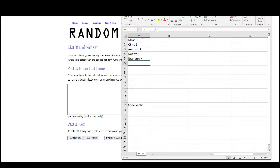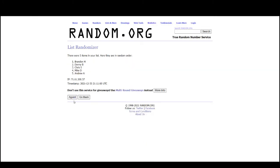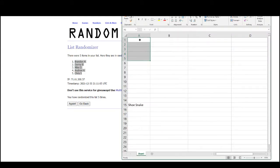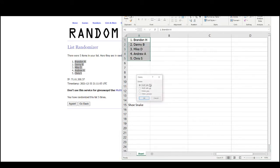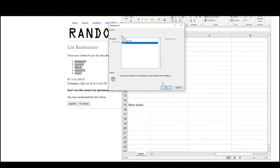Eventually I'll get there. There are the 5 names. Let's see who gets the first pick in the draft. And 5. It will go to Brandon. I hate whenever I do that. Let me get rid of those. Those numbers in there are the worst.